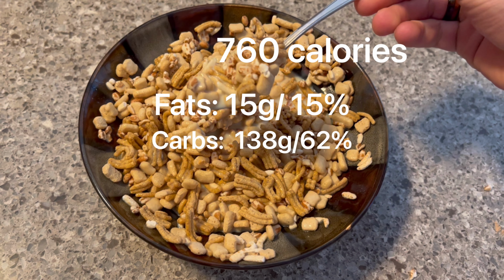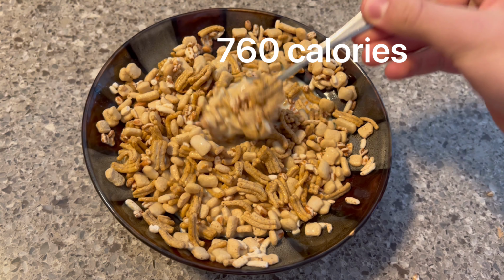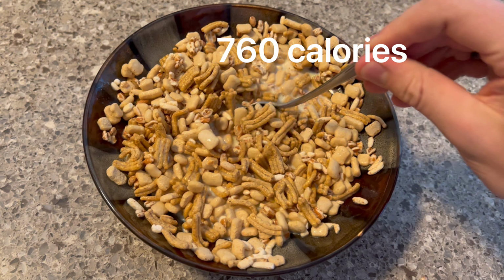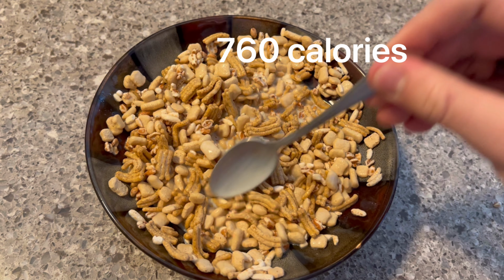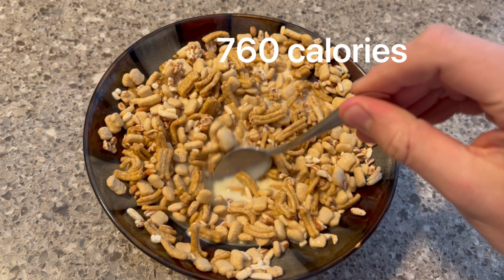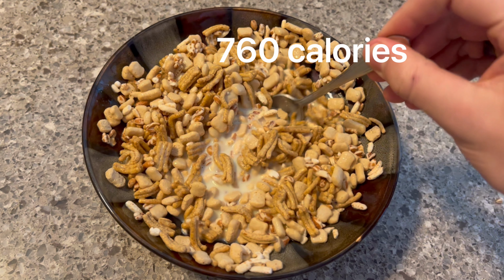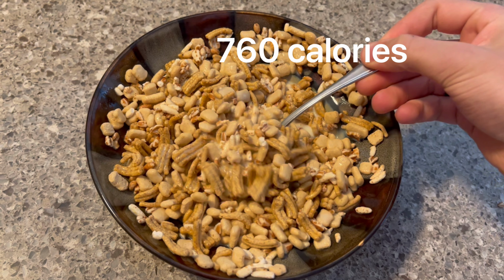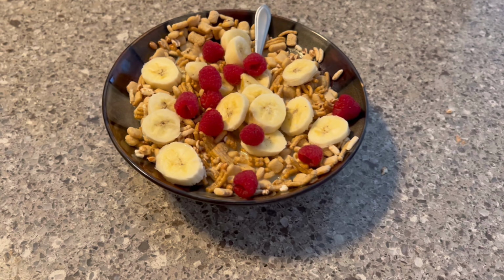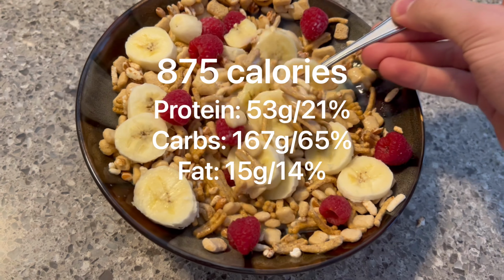I don't know if you're going to want to do this meal every single day though, because it does have a lot of added sugars. So just do it on your emergency days, when you really are on a time crunch and you just really need calories. You can probably get away with doing this every single day, but I think the best thing to do is to use this meal as an emergency meal when you're super low or you just don't have any time. And just for some extra calories, I added in some raspberries and some bananas, and it tasted amazing.